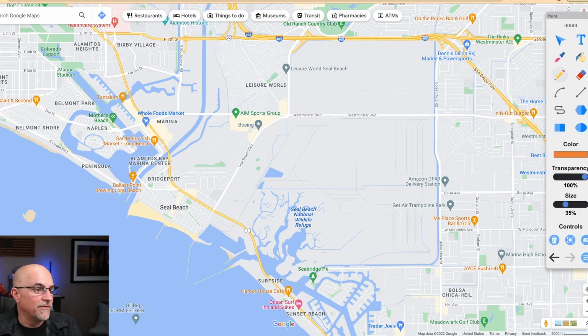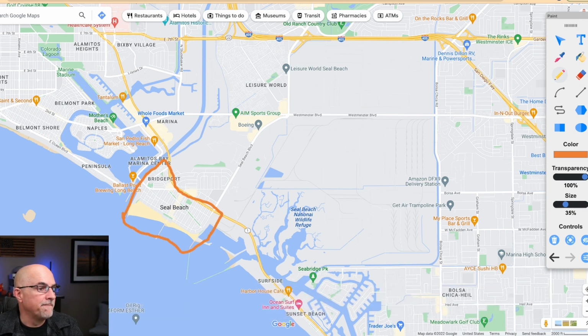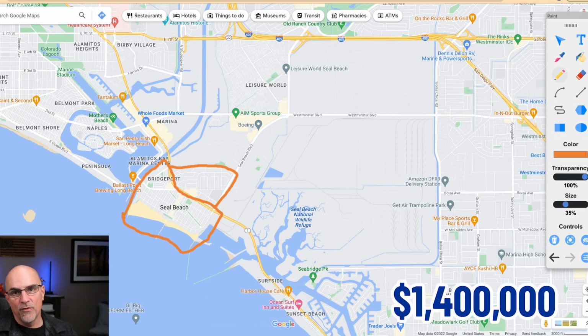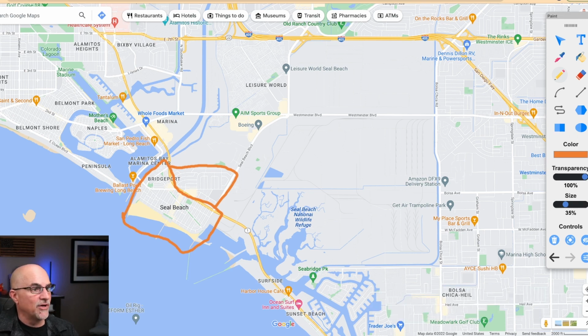If we go a little bit further down into the city, you have different areas. So this area right here is pretty much Old Town Seal Beach. These homes in here start around 2 million. There's also a lot of apartments, a lot of multi-family units in this area. Up here you have the Hill, where you can get in for about 1.4 million on up. There are homes up there for about $5 million at the top of the hill, huge homes with underground parking garages.